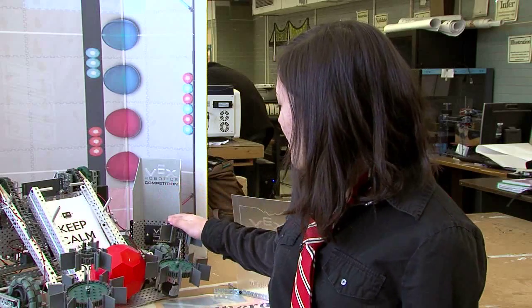This was my first year doing robotics, so it felt kind of weird because I didn't really know much about how to build a robot. I started to help them design over the summer. We started in April, as soon as last year's competition season ended with their last robot. And then we ended up coming up with this design.